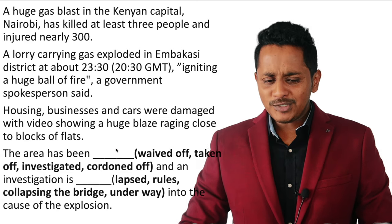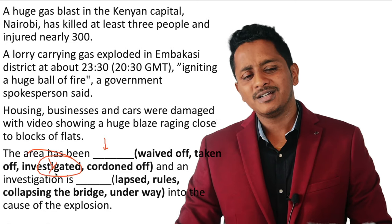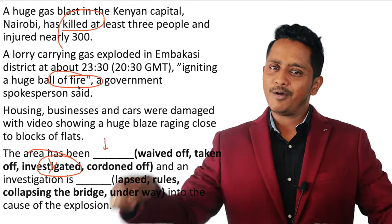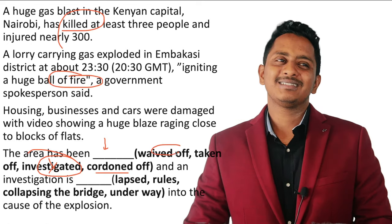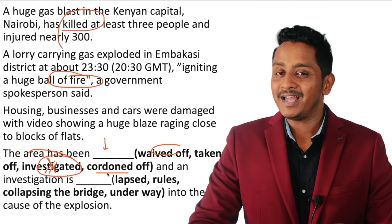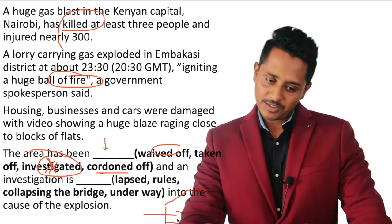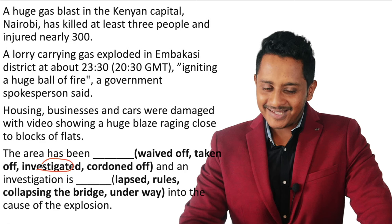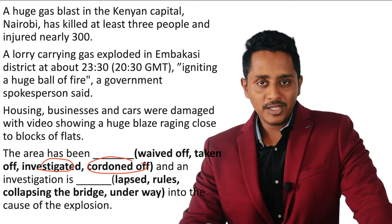All right. Mostly people write investigated. The area has been investigated. No, the area has been dash. Now it's killing. There are some fire. The area has been circled with some boundary that no one should enter. That's called cordoned off. Waved off means wave off some, give a discount. Okay, so it's not investigated. The area has been cordoned off means you put a tape and no one can enter here. And once this is done, then the investigation starts, isn't it so? Some people think, hey, it's so easy and go for investigated. It is wrong. The area has been cordoned off and an investigation is underway.